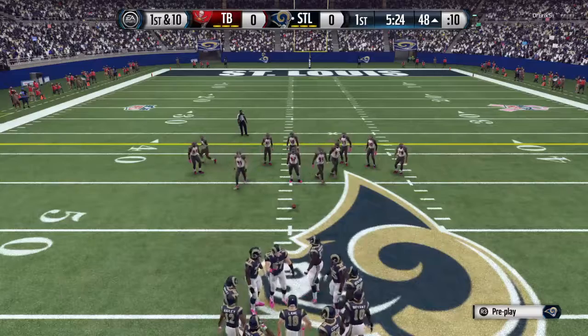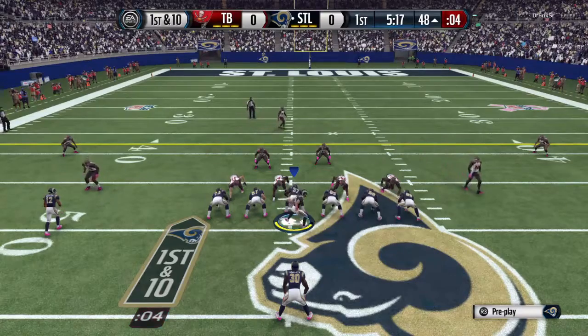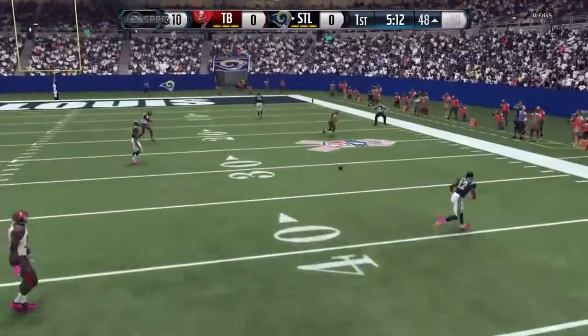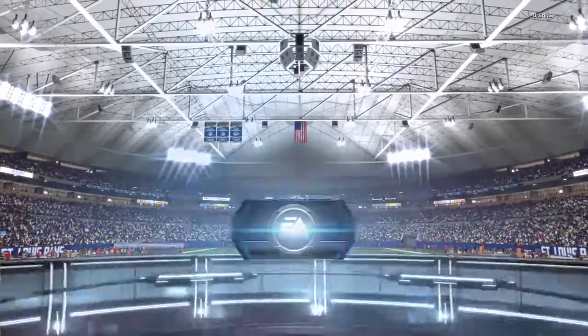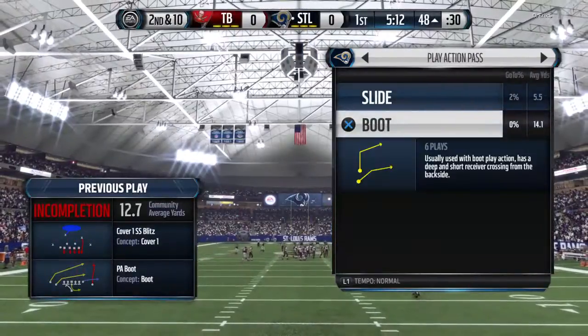Coming to the line at the 48. Get ready. Trying to beat the play clock. It's incomplete. Here's a look at the Rams offense, and their strength comes in the passing game, ranking currently 4th in the NFL.